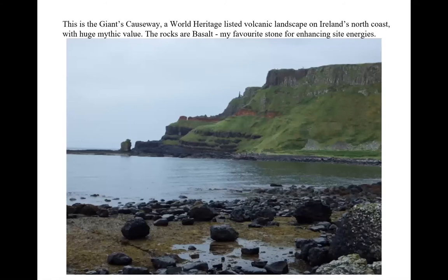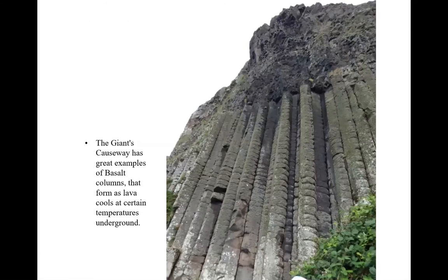This is the Giant's Causeway, a World Heritage listed volcanic landscape on Ireland's north coast with huge mythic value. The rocks are basalt, my favourite stone for enhancing site energies. The Giant's Causeway has great examples of basalt columns that form as lava cools at certain temperatures underground.